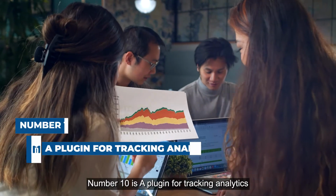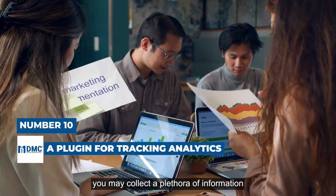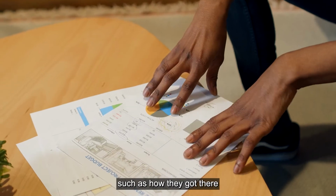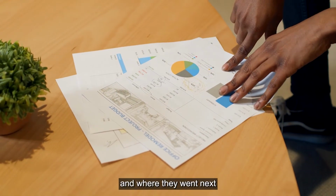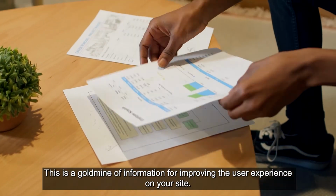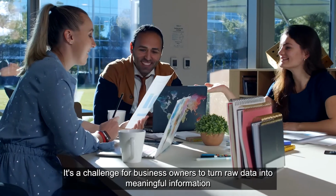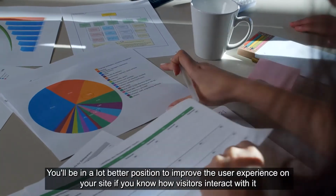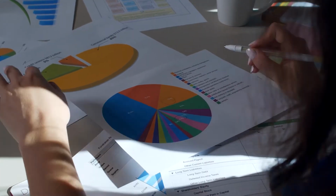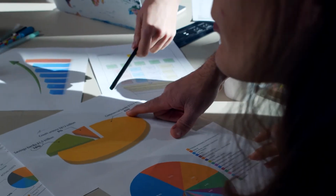Number 10 is a plugin for tracking analytics. As soon as a person views your website, you may collect a plethora of information. It's possible to track visitors to your site, such as how they got there, how long they were there, and where they went next. This is a goldmine of information for improving the user experience on your site. It's a challenge for business owners to turn raw data into meaningful information. You'll be in a lot better position to improve the user experience on your site if you know how visitors interact with it. In order to get started gathering data, you need to use analytics plugins.